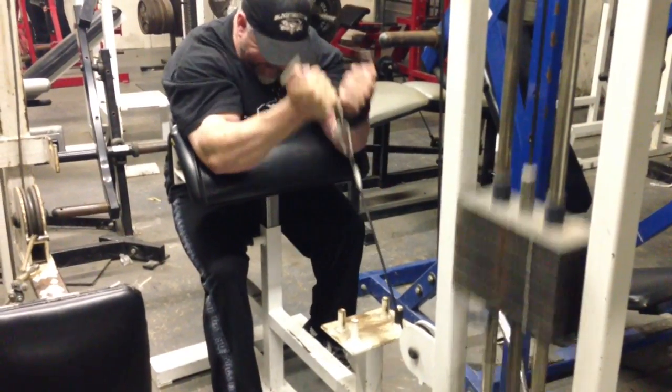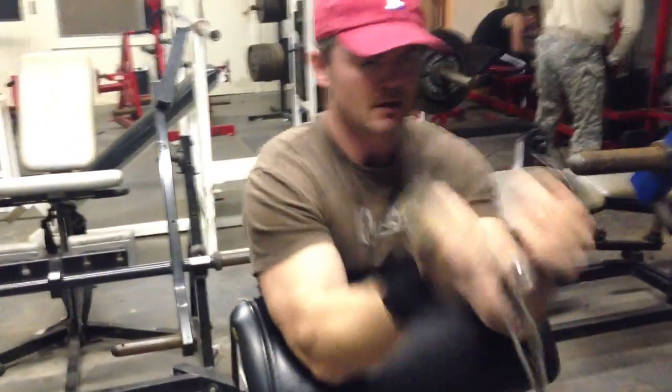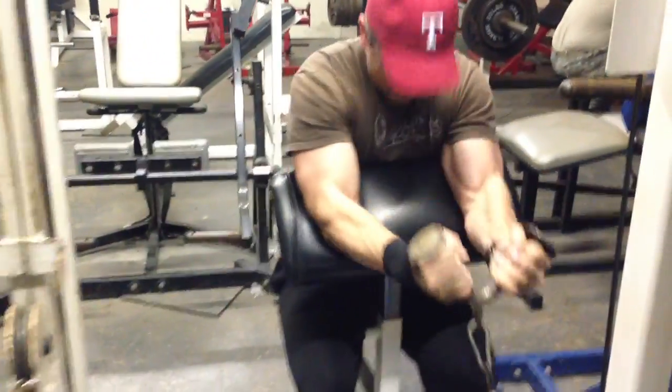So this is the last exercise. We decided to go ahead and go to the V-bar, especially since it's been more than 2 weeks since we did the bis on our day one exercise. It's a good finish exercise, and it's really good for mass too, because you can get a little bit more weight there if you turn your hands in that V angle. And you could really concentrate.